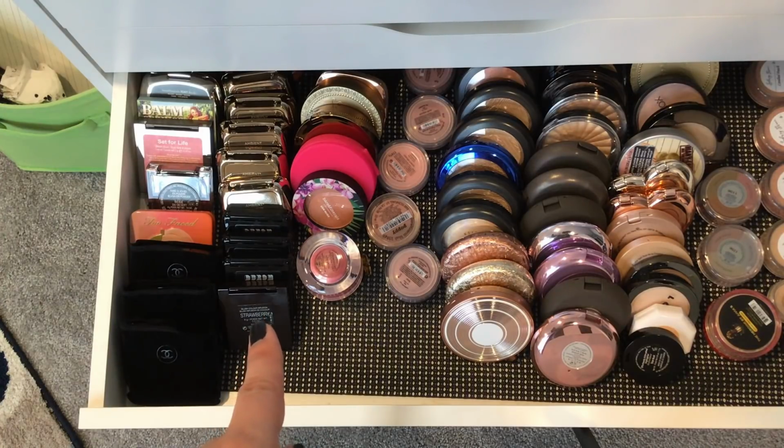That's a new one that was sent to me in PR. I got other ones sent in PR, you guys. So I didn't buy any. I didn't buy any blushes. These were all either through PR or through gifts. So I kept to my word and didn't buy any blushes. Like I said, I still am not intending to buy any blushes. I have so many. I don't need any more blushes.